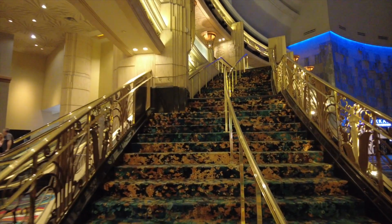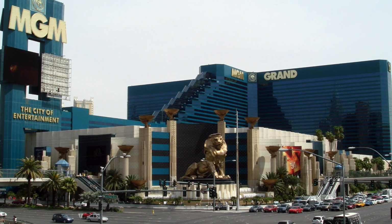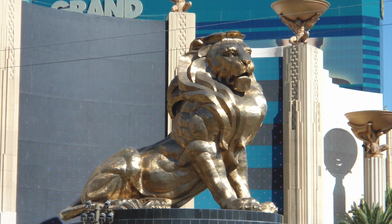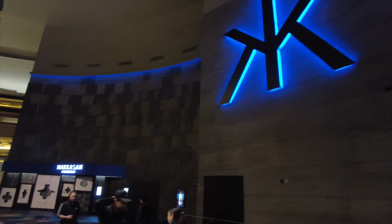On the exterior of the MGM Grand, you see this lion statue resembling MGM's logo, Leo the Lion. It weighs 50 tons and at 45 feet or 14 meters tall, it is the largest bronze statue in the US. Hakkasan is a restaurant and popular nightclub.